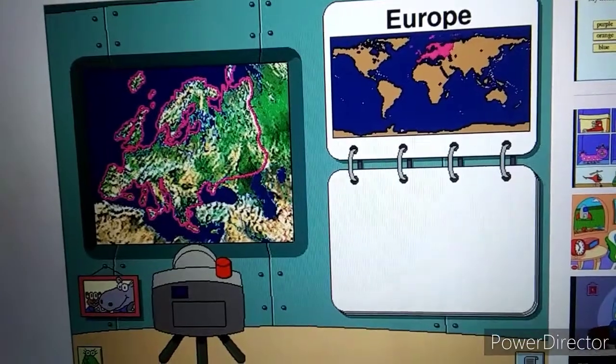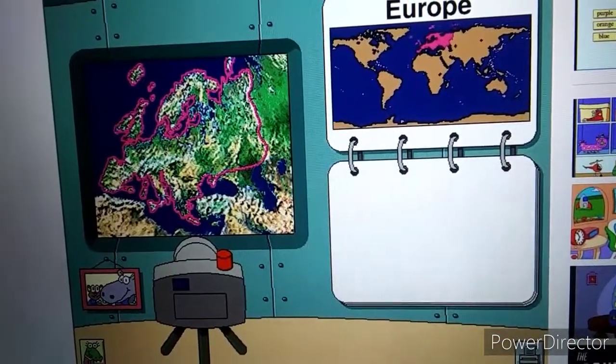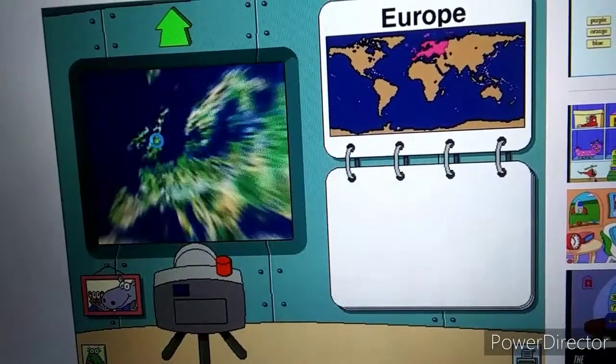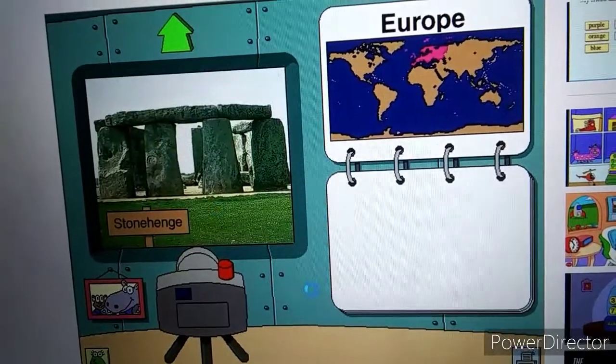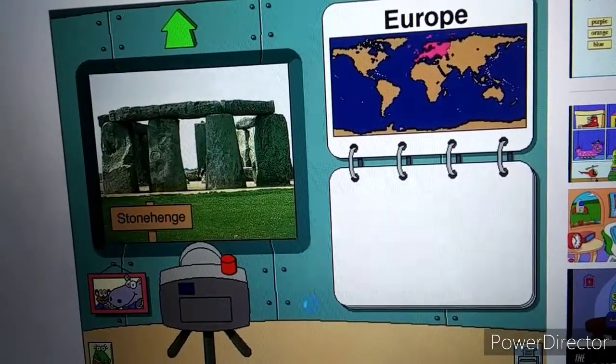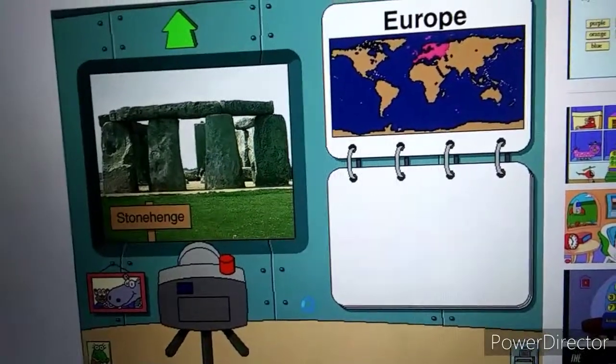The continent of Europe is connected to the continent of Asia. A long chain of mountains runs along the border. Stonehenge may have once been used by sun worshippers. Experts are still puzzled about how the huge stones were moved into place.